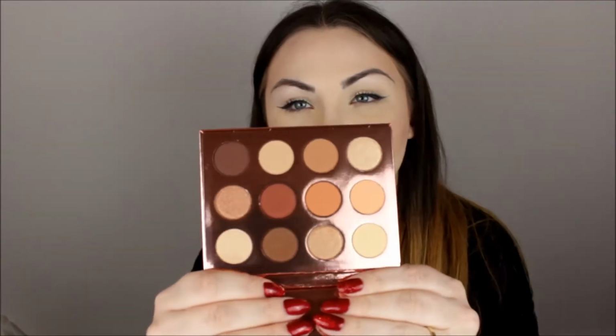And then I also got this one, and this is the Double Entendre palette, and I'm not going to be able to get a good shot of this because the packaging is amazing, the rose gold. I just can't get any good pictures of it because my softboxes are interfering. So yeah, that is just like a warm everyday palette.